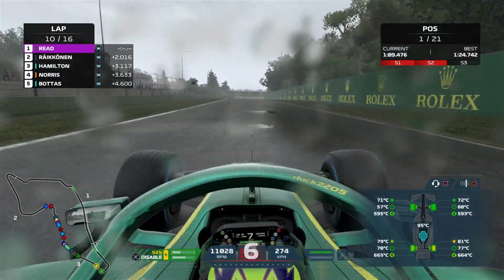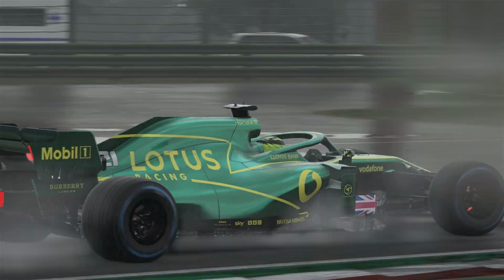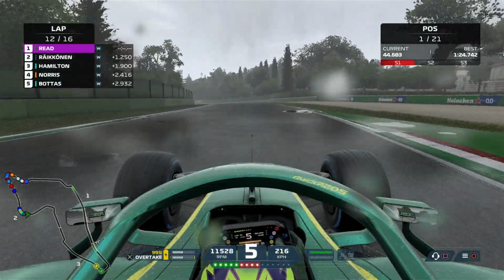We need to stop drifting because we will lose position, but look at how sick this replay is. That's such a cool angle, man. And then just a little drift at the end as well.